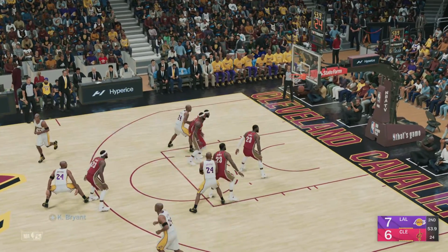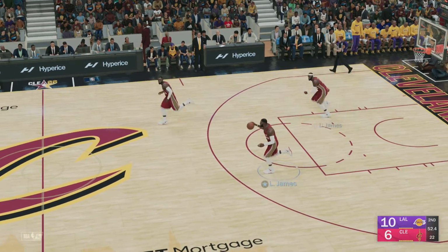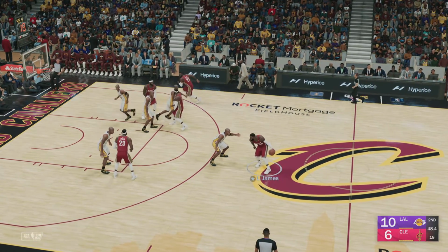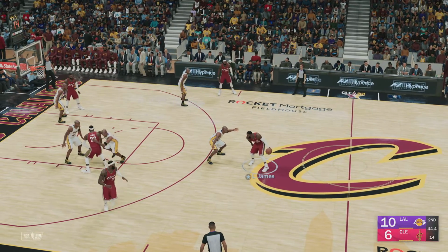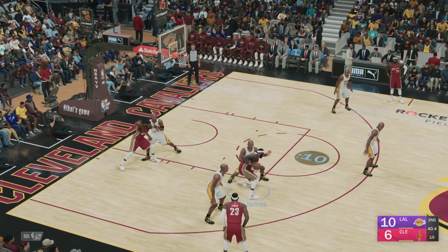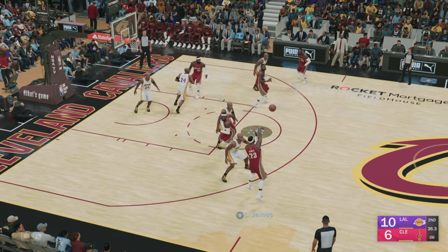Three-pointer. And there's Bryant. That's good. On the assist from Bryant. Bryant's got 6 points. Terrific play. This is why you run your offense through him and live with the results. Pass to James. There's 38 seconds left to play in the first half.